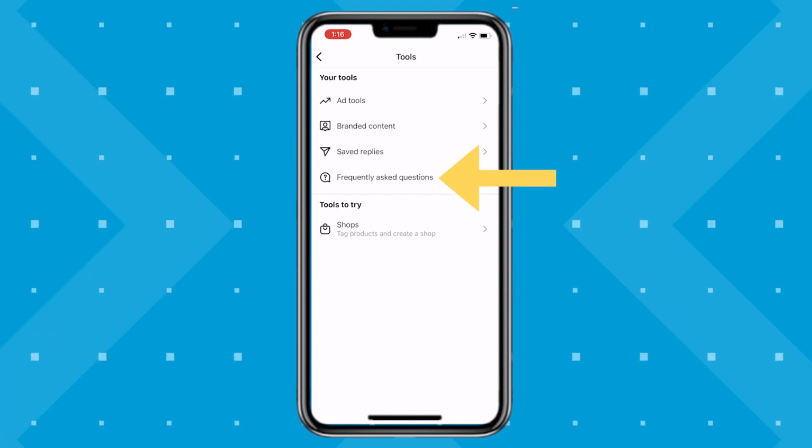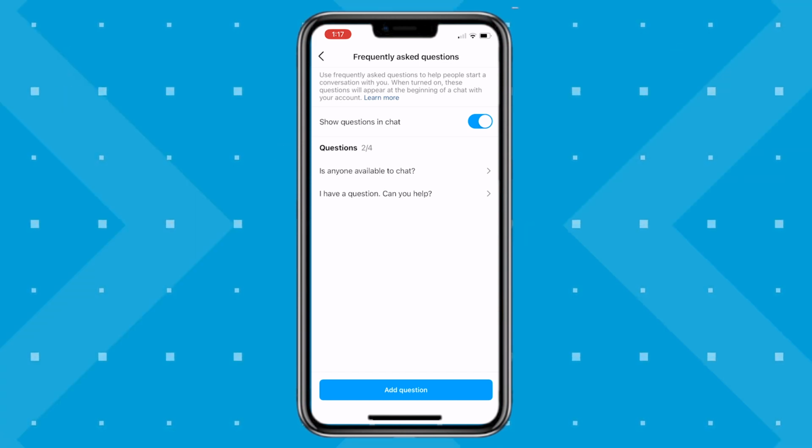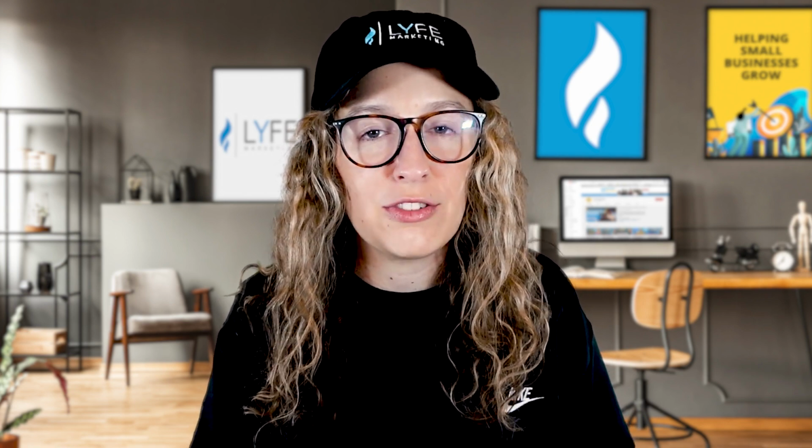And then lastly, we have frequently asked questions. Use FAQs to help people start a conversation with you. When turned on, these questions will appear at the beginning of a chat with your account. So these are questions you receive often that you think your audience would likely be messaging you about. You can make it easy for them and offer these as buttons they can tap to send the questions right when they open a message thread with your account.